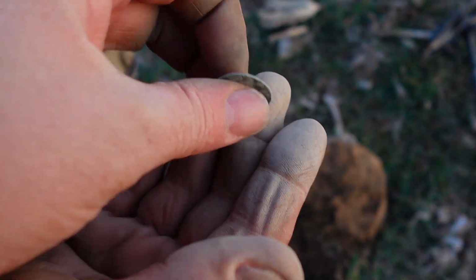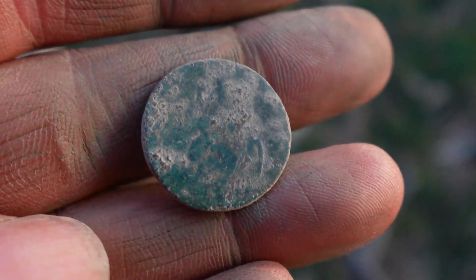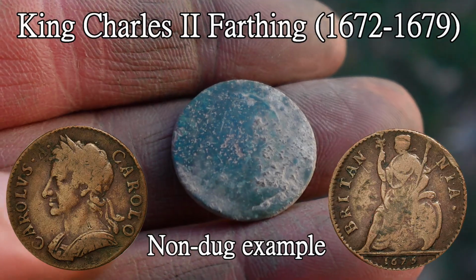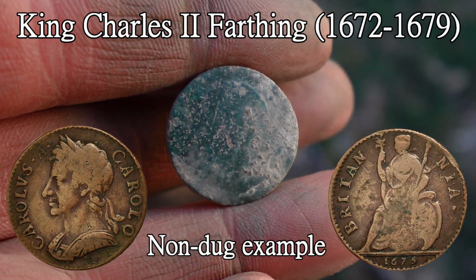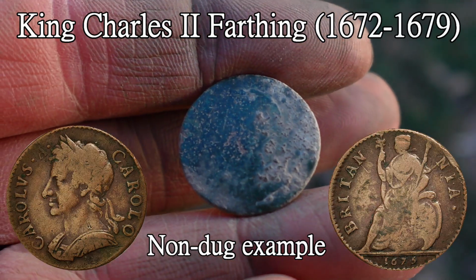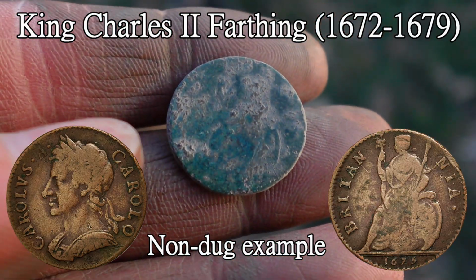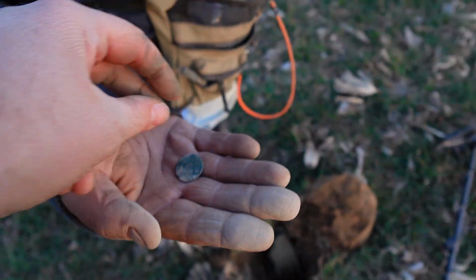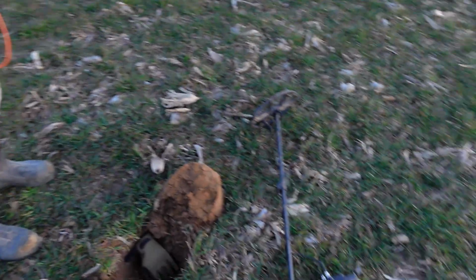And Mark has a little farthing here. He got that out of that place where we're digging all the buckles. That's the reverse there. That's the obverse. It might be one of those Charles II farthings, 1670s. I think that's what we're gonna call it. Definitely makes sense with the buckles we've been finding over there. But copper, copper, copper, just like that. Bang, bang, bang. Heck yeah.